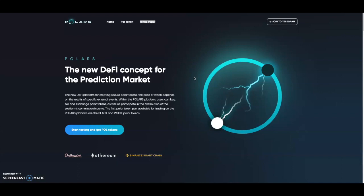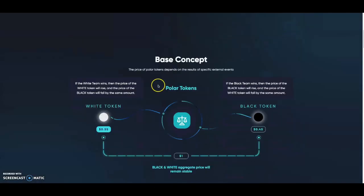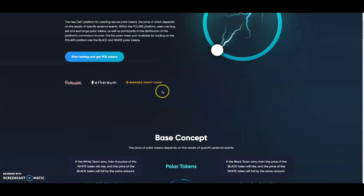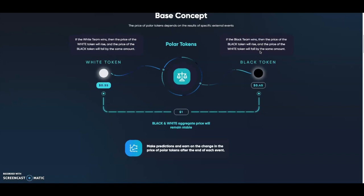The first Polar token pair available for trading on the Polars platform are black and white Polar tokens. And then, as you guys can see, they're going to be powered by Polkadot, Ethereum, and BSC. Base concept is Polar tokens. Basically, you got the white token here and you got the black token. So the price of the Polar tokens depends on the result of the specific external event. If the white team wins, then the price of the white token will rise, and the price of the black token will fall by the same amount. And basically, that's just going to be the same thing for the black token if they win, and it's going to be the opposite for the white token, right?